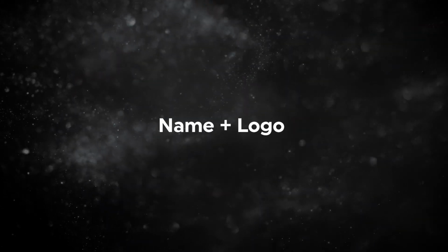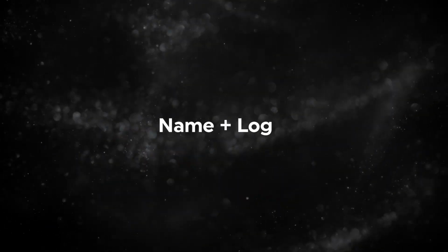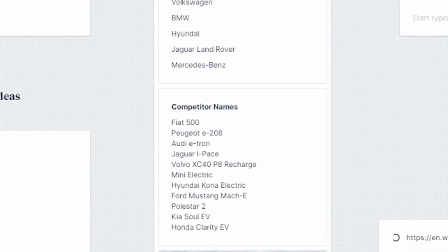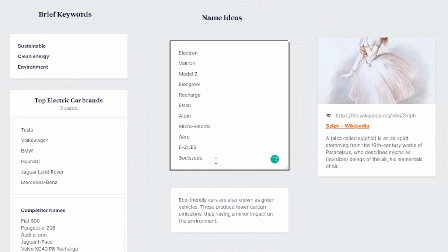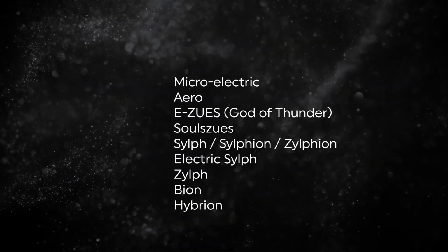Now, first up, we had to come up with a name, and second, we had to come up with a logo. For the name, I played around and did some research on the top electric car companies. We've got Tesla, BMW, Hyundai, Jaguar, Mercedes. I drew some ideas from that, and then what I actually did was start to write out some names, like Electron, Voltron, Electro, Recharge.